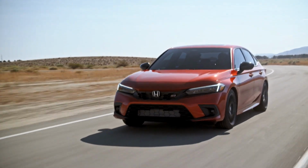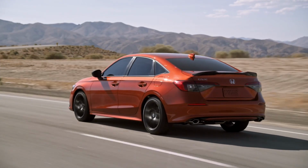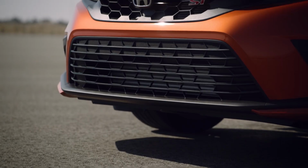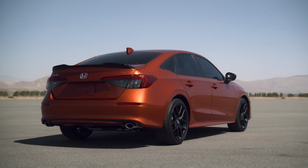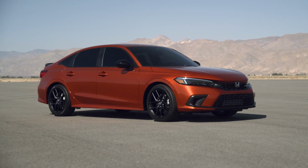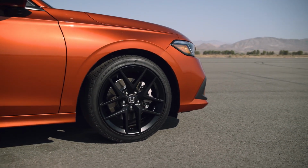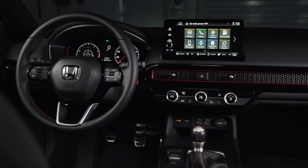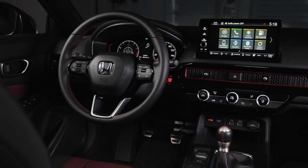And the other thing that I like about it is that it's discreet fun. The differences between the Si and the regular Civic are actually pretty subtle. Aside from this unique orange paint finish, the Si badging, and that lip spoiler on the back, you really can't tell this apart from a regular Civic. Even the black 18-inch wheels that it comes with are the exact same wheels that you get on the lower trim Civic Sport.